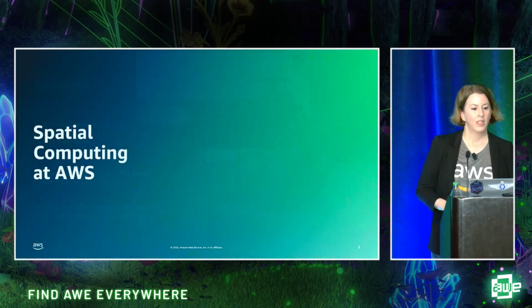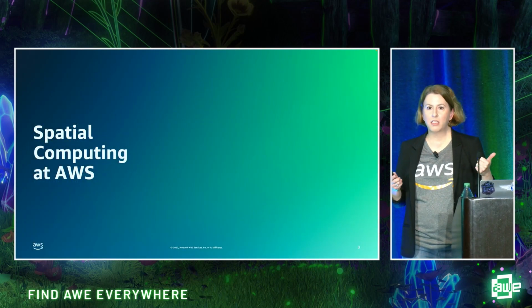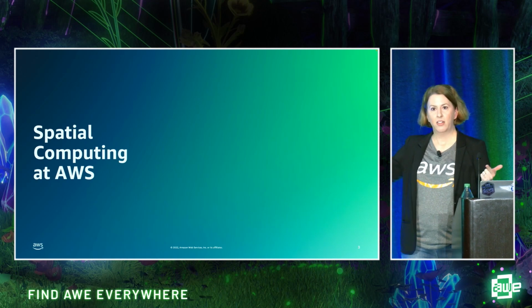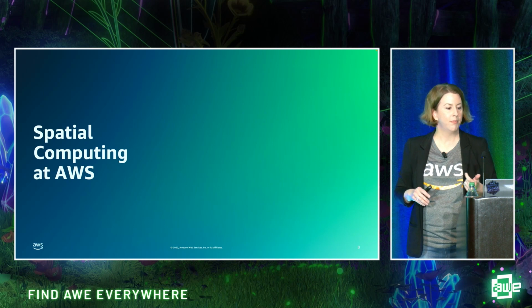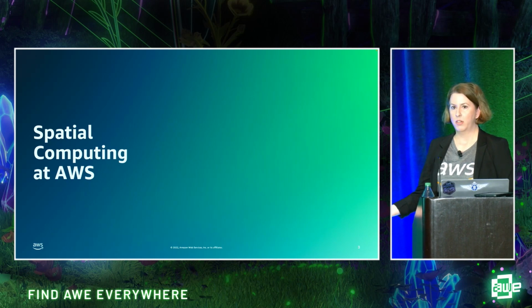So I'm going to talk to you about three things today. What is spatial computing to AWS? I'm going to bring it back to the title of my slide. I'm going to talk about 3D and the 3D data collection pipeline. And then I'm going to do a really cool demo with Spot the robot.